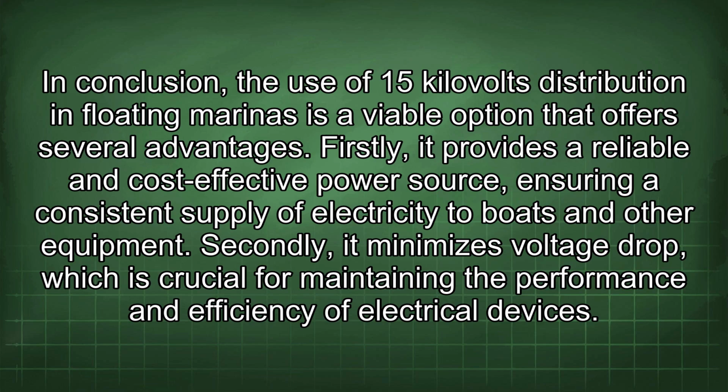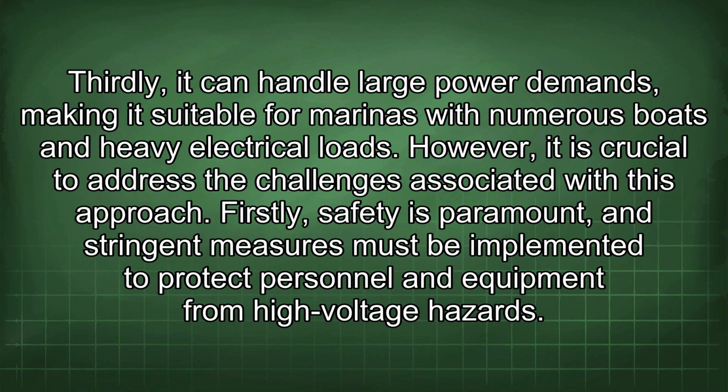In conclusion, the use of 15 kV distribution in floating marinas is a viable option that offers several advantages. Firstly, it provides a reliable and cost-effective power source, ensuring a consistent supply of electricity to boats and other equipment. Secondly, it minimizes voltage drop, which is crucial for maintaining the performance and efficiency of electrical devices. Thirdly, it can handle large power demands, making it suitable for marinas with numerous boats and heavy electrical loads.